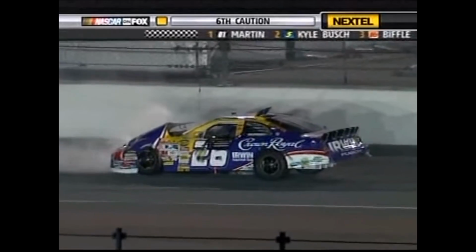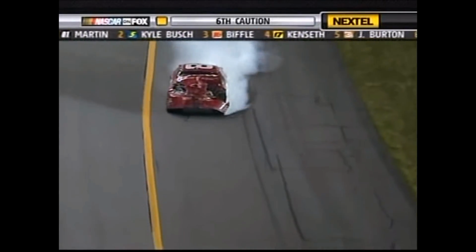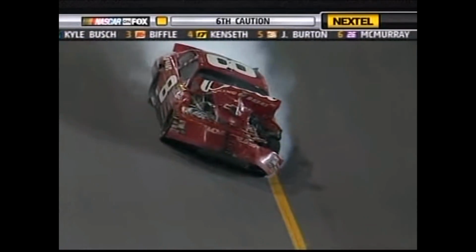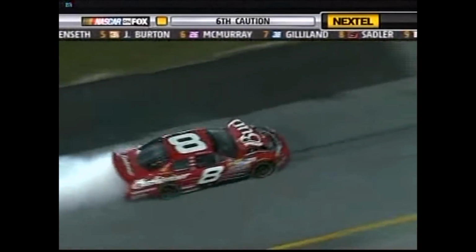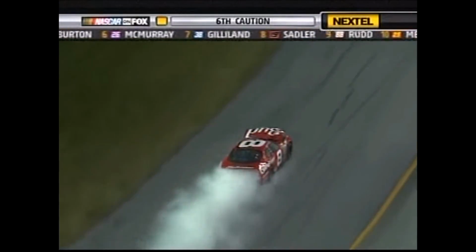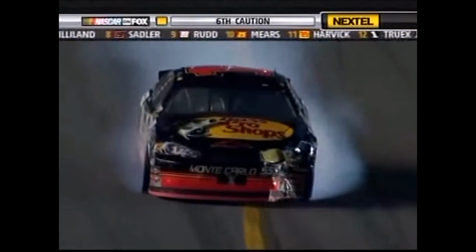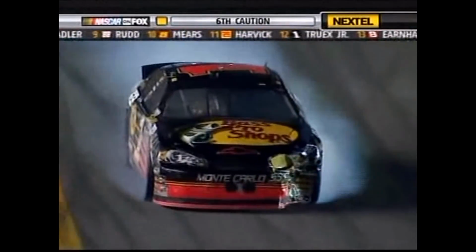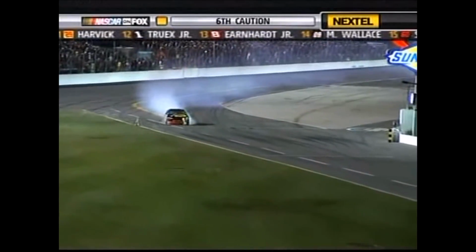McMurray is done. Rudd and Earnhardt trying to make it back to the pits. Boy, Junior's car is crunched. We will have stock car racing's version of overtime. This race is scheduled for 200 laps. But if we complete 200 laps under caution, we will go to overtime. We'll explain that in a minute. First, let's look at what happened.